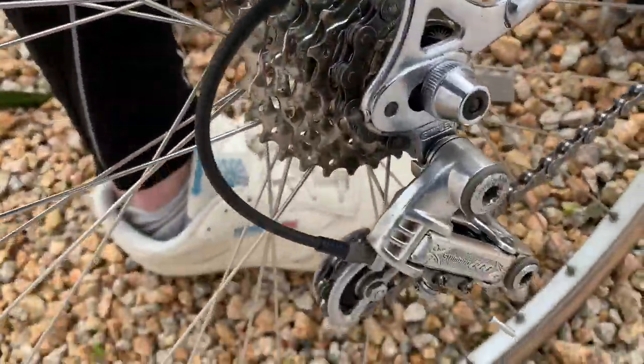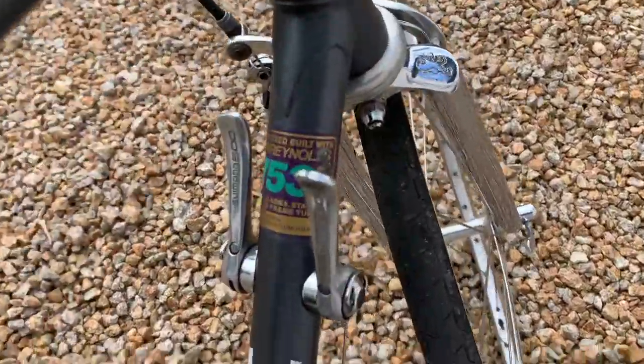But for those who do care, it's quite a nice little thing. Yes, look at all of that lovely Shimano 600. Oh yeah. Anyway, let's go.